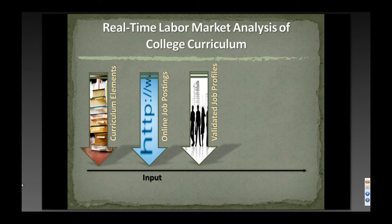What Larry has described in the curriculum elements are the supply side. In labor market analysis, we also need to look at the demand side. The name of the game is employability and enhanced earnings for your students through job placements. So the central question is, are there jobs out there that match the targets of training in your curriculum? We have new sources of information to help us pinpoint where those jobs are.